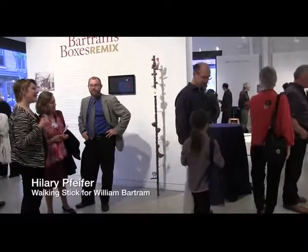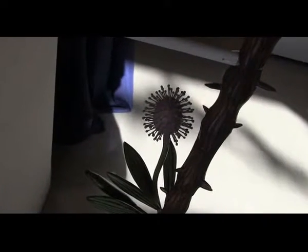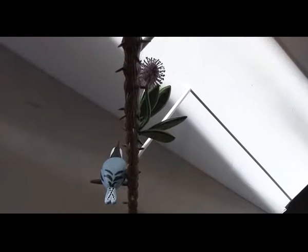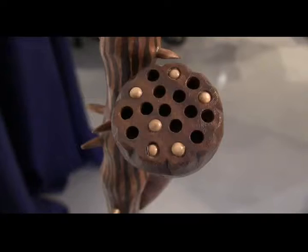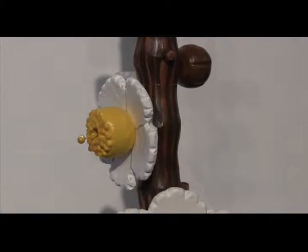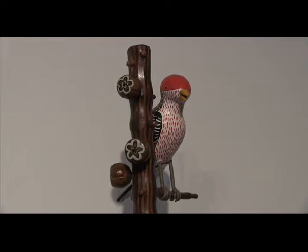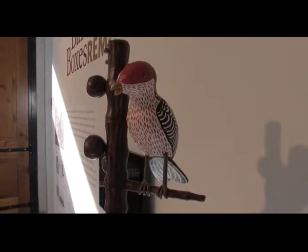Hillary Pfeiffer, artist. Originally I wanted to make 3 walking sticks, but then I boiled it down to one that's based on William Bartram, the son of John Bartram's botanical illustrations, because I thought it would be interesting to make them 3-dimensional. And it was a huge challenge to take a 2-dimensional drawing and make it 3. Even if I knew what the plant looked like, it was hard to find pictures on the internet or in bird books of birds with the same markings, and I felt like I had to be loyal to the illustration. It was an interesting challenge.